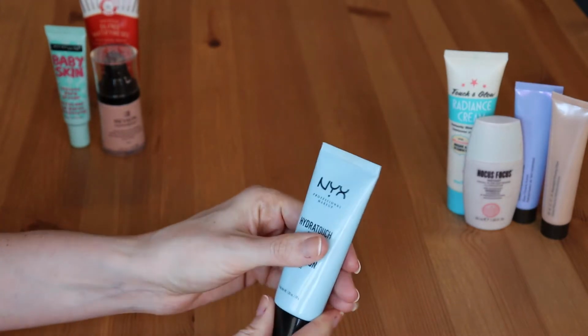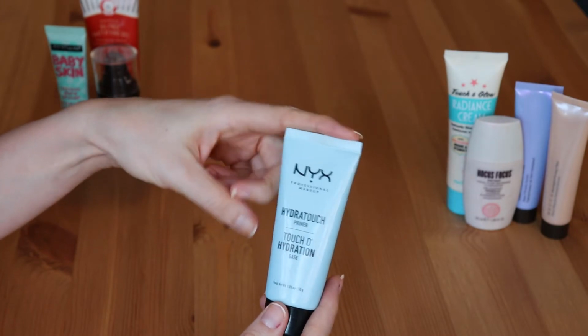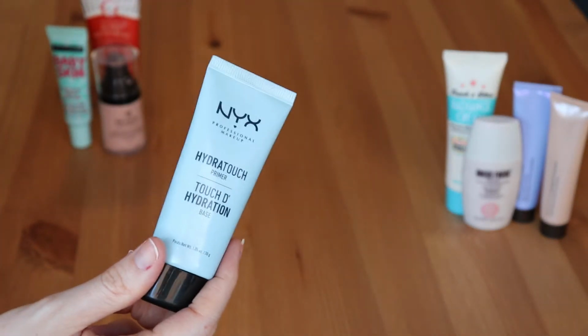And then also, since I only have 1 more, and this is one of my favorites, I'm going to keep this and just try to work on it. Even if I use it under my eyes only, it's such a great hydrating primer for me. It works. So I'm gonna keep this one around.